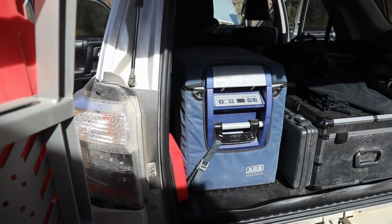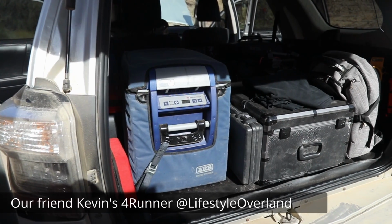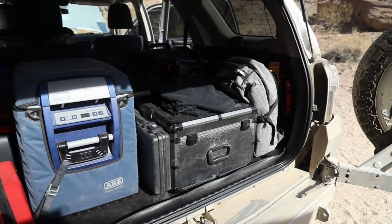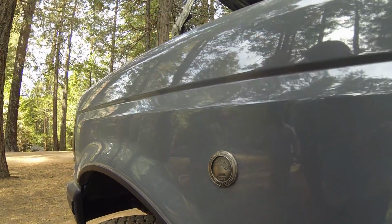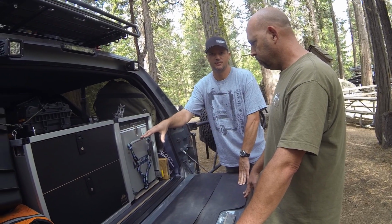Now here's a pro tip, you guys. Start with the refrigerator. Just think about it that way, because the refrigerator really does become a hub that your drawer system is built around, whether you're going custom or you go and buy a deck system, something like Goose Gear, something that's prefabricated. It's still going to start around your requirement around refrigeration.